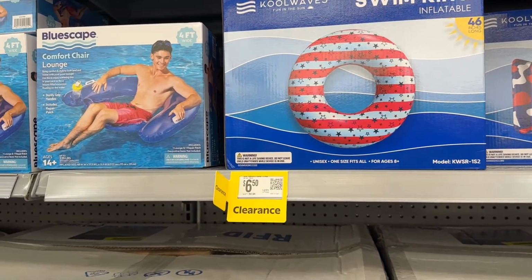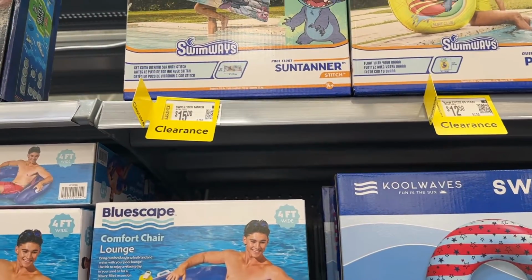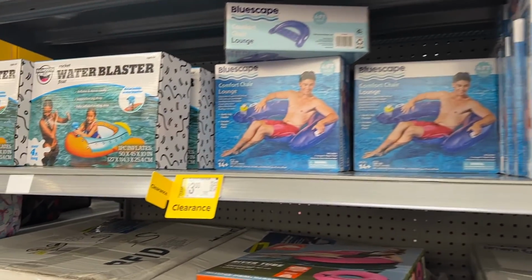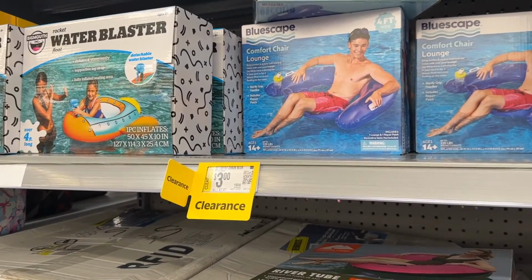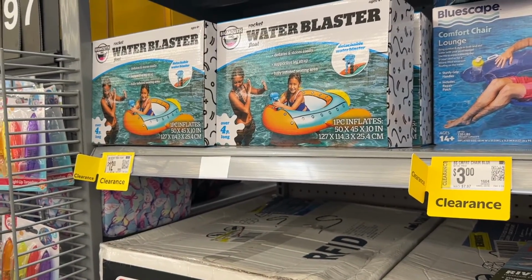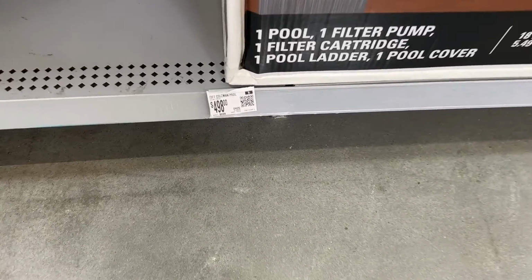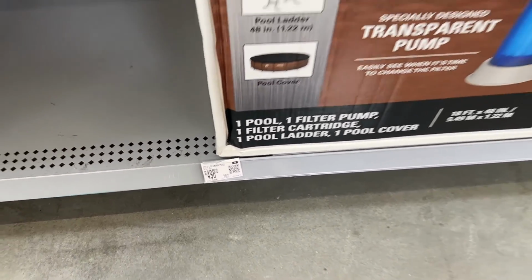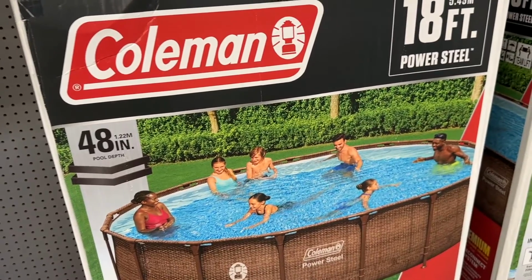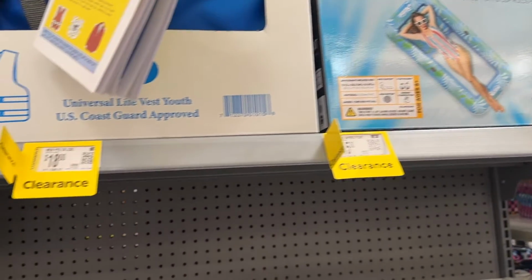So I wanted to show y'all a lot of these deals going on right now. Some of these are swim rings. Some of these are just fun stuff for the pool. Have little loungers and different things like that. A little water blaster right there. I think that would be a lot of fun in a pool, especially for kids. I mean, 12 bucks. This is prices of some pools right here. I'll actually have the better price for this, but that's what they're listed for. I'll show you what the price is in just a moment. But here are a lot of other pool items.